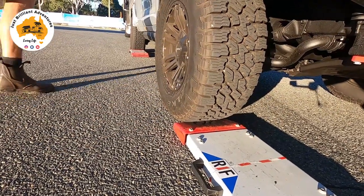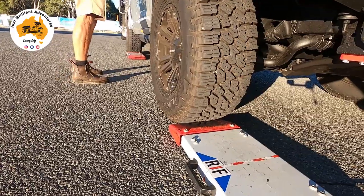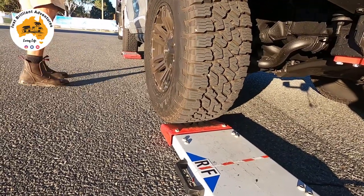So it will take a little bit to get up there, but it's nice and steady. It goes up front and drives back.